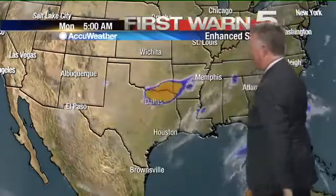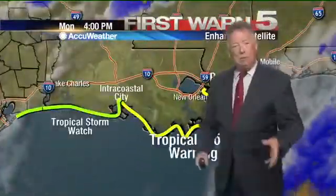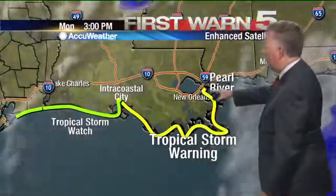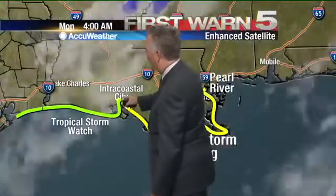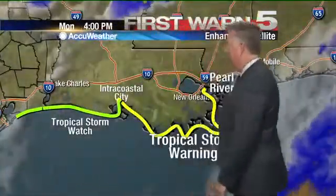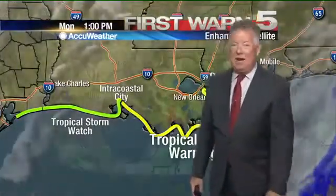So again, you can see the system sitting in the Gulf of Mexico. Some other stuff in Texas, we'll talk about that in a minute, but let's go closer in, because with a potential tropical cyclone, they can issue watches and warnings. So they've got a tropical storm warning from the Pearl River, which is right near New Orleans, all the way over to Intercoastal City, Louisiana, and then a tropical storm watch from Intercoastal City back to High Island in Texas, just to the east of Houston and Galveston. So those are the latest warnings based on the potential system that's out there, even though we don't have a named storm yet, not even a depression yet officially.